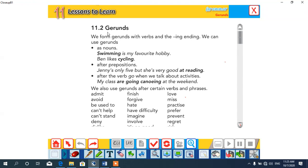Gerunds. We form gerunds with the verb and the ing ending. We can use it as a noun. For example, when we add ing to the verb swim, it's going to be swimming. Can you see this word, swimming? We can begin the sentence with it. Swimming is my favorite hobby. You can see here that swimming is a noun, not a verb.